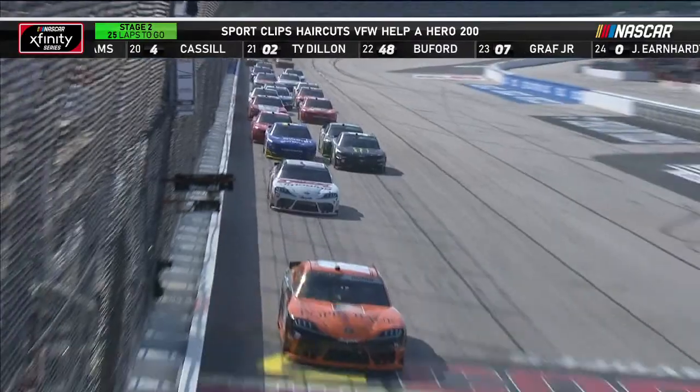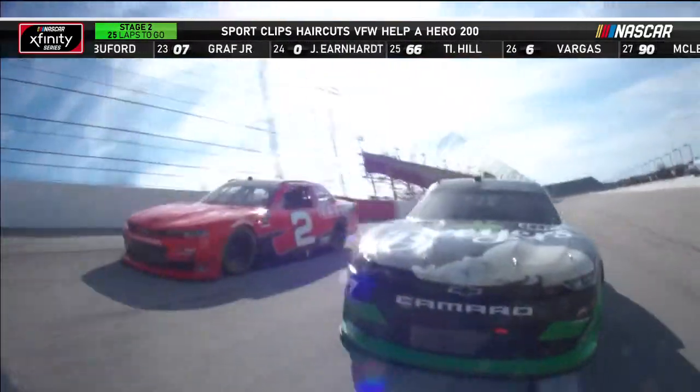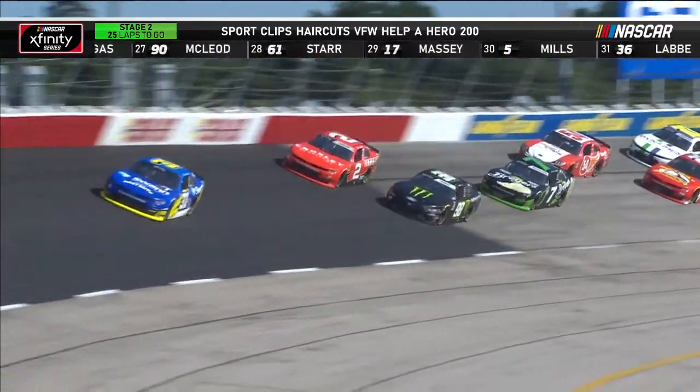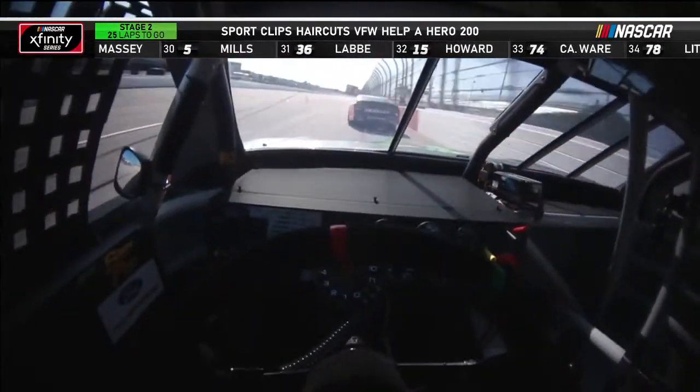Again, the 20 of Harrison Burton, yet last year, won a couple times in the Xfinity Series. This year, still winless. How about the 2 of Mayan Snyder? Also has won. Got his first career win this year at Homestead earlier. So he's locked into the playoffs.